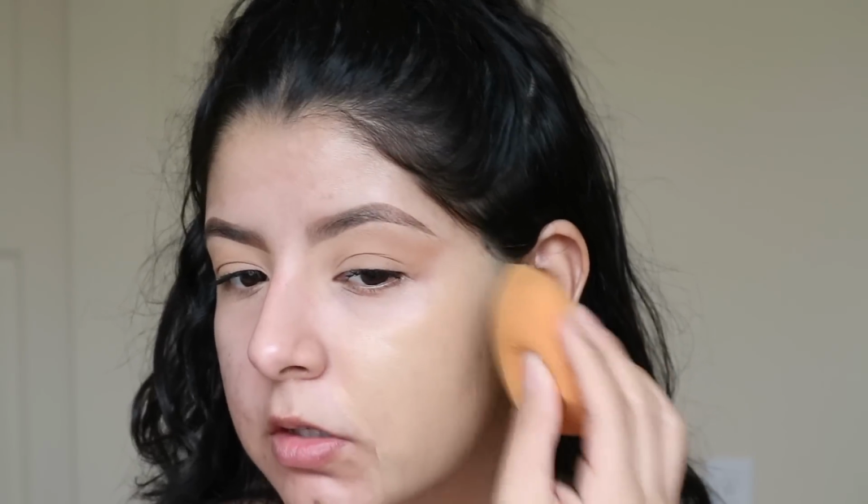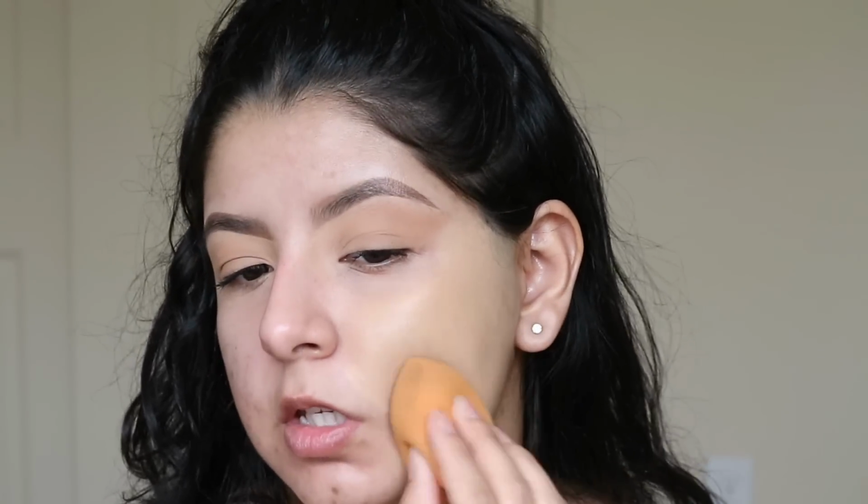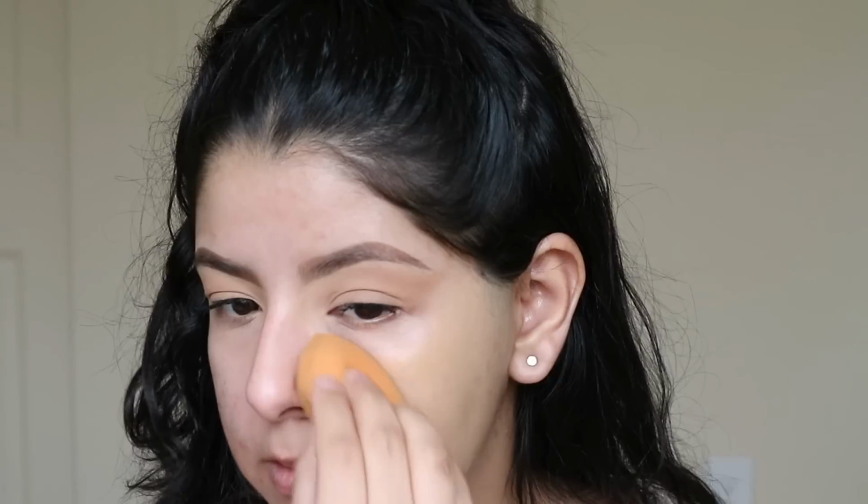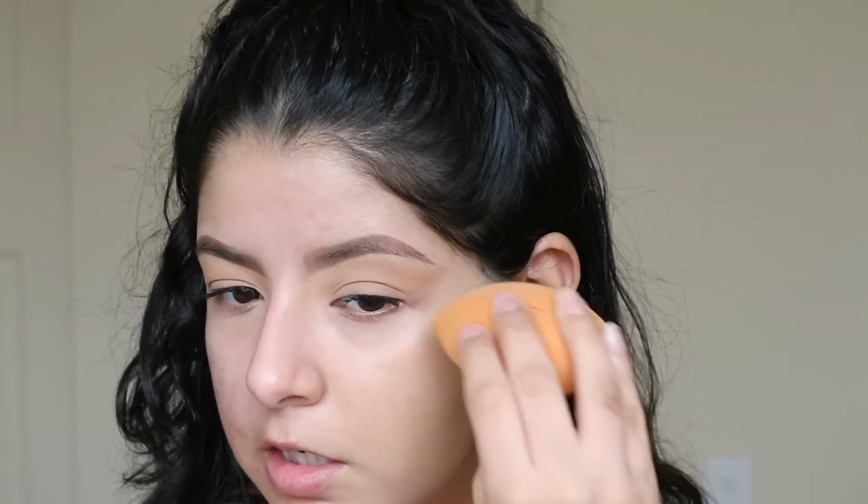It does have a scent to it, so if you're sensitive to fragrances in your foundation and you have acne prone skin and that's something that triggers acne for you, this might not be a good match for you because it definitely has some fragrance in it.